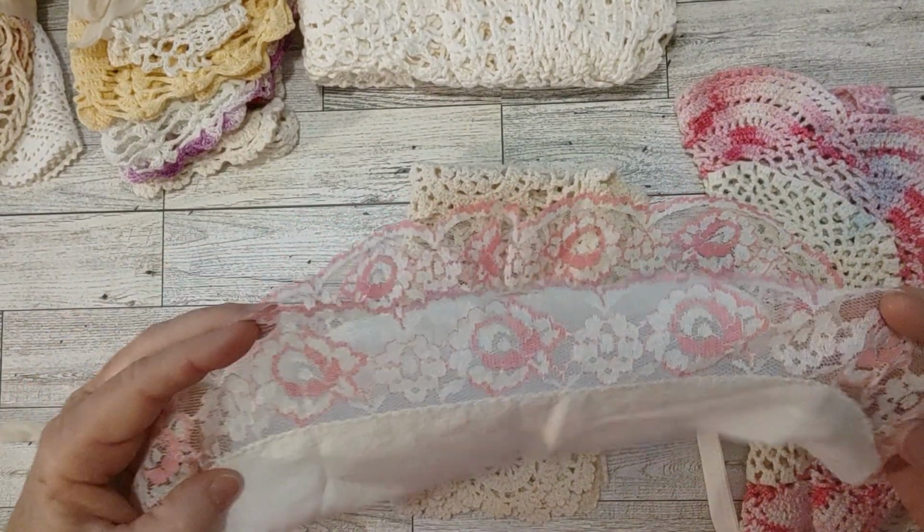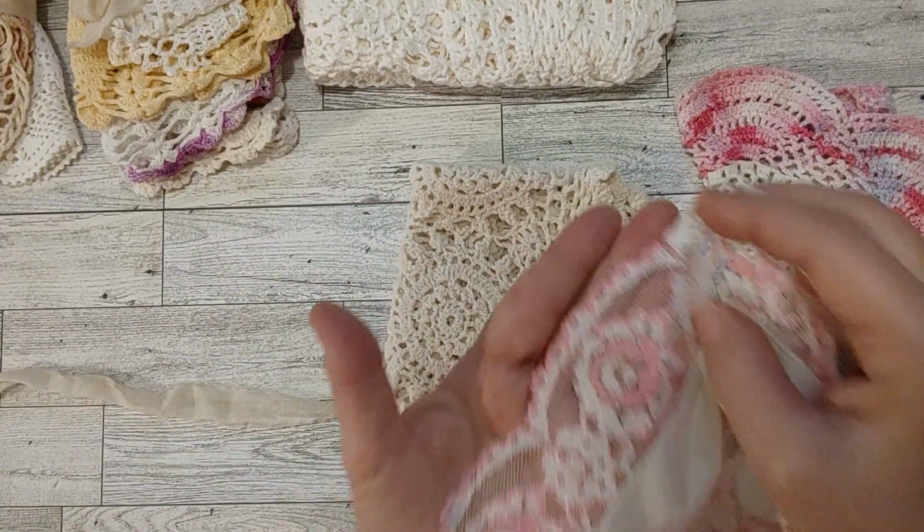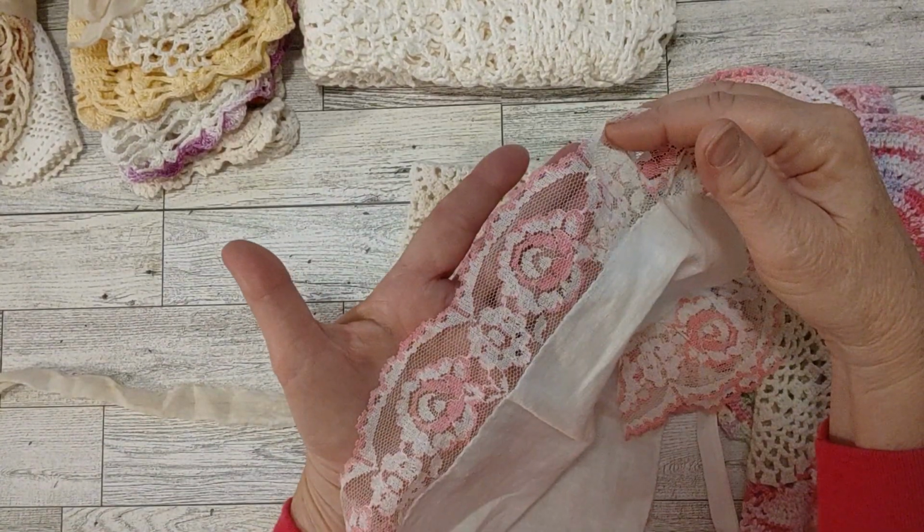So here's this pink and white, so pretty on the outside. Let me make sure you can see that. Isn't that gorgeous? Yep.